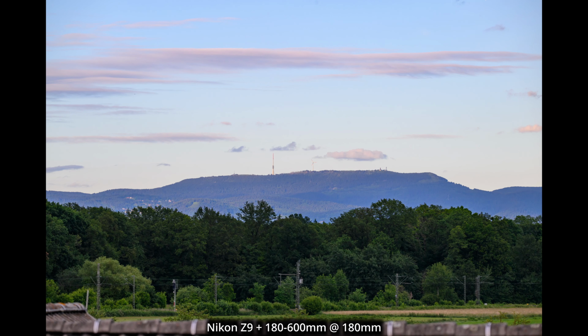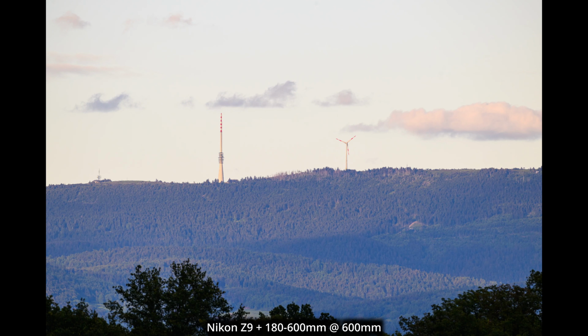Zooming in farther, here is the photo at 180 millimeters with the Nikon 180 to 600 millimeter zoom lens. The image sharpness is still improving, and also we start to see shape on our main subject. But clearly it is still far away, so let's go straight to 600 millimeters, again with the 180 to 600 millimeter zoom lens.